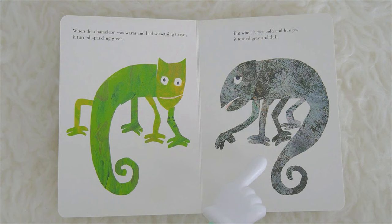I wish I could run like a... What animal is this? It's a deer. This is a deer. Look at the chameleon. It's like a deer now.